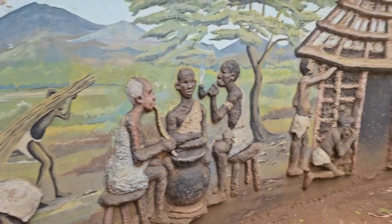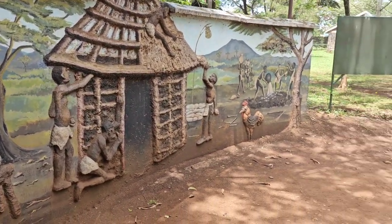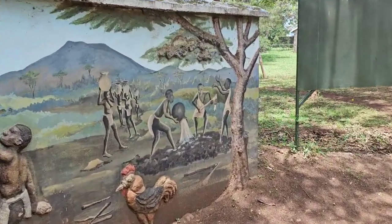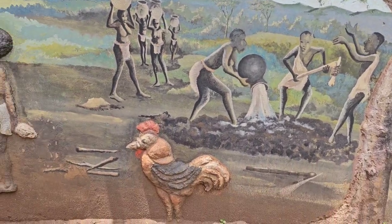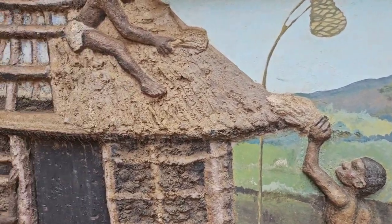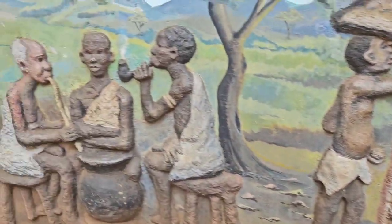And once done, guess what? The eggs, you remember the eggs that were carried? They will be placed on the thatched roof just in front of the house to chase away bad omen. And guess what? Fun fact. The son, who is the owner of this new homestead, is the only one allowed to make the door to the house.